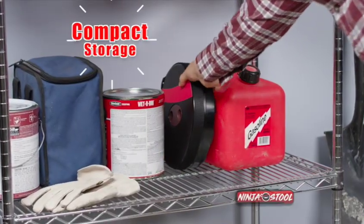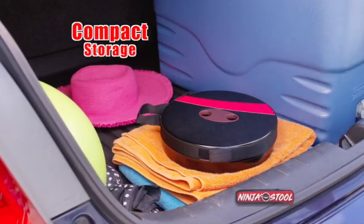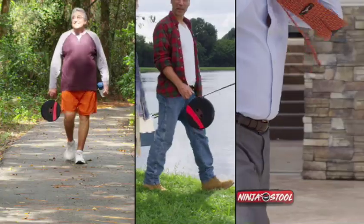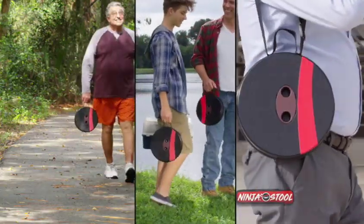Ninja Stool's sleek design fits anywhere without taking up extra space. They're ideal to use as spare chairs for guests or large family gatherings. It even has a carrying handle to make traveling a breeze.